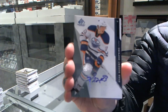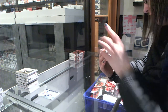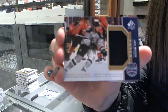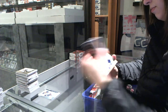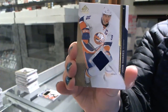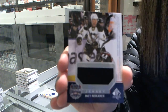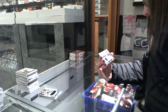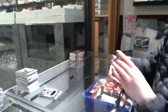For the Edmonton Oilers, Ryan Nugent-Hopkins. We have a Stadium Series patch, numbered to 99 for the LA Kings, Jake Muzzin. Stadium Series patch, numbered to 99. Base jersey for the Islanders, John Tavares. Stadium Series jersey of Matt Niskanen for the Pittsburgh Penguins. And we have a triple authentic fabrics for the Columbus Blue Jackets of Sergei Bobrovsky, Nathan Horton, and Nick Schultz. Okie-dokie.